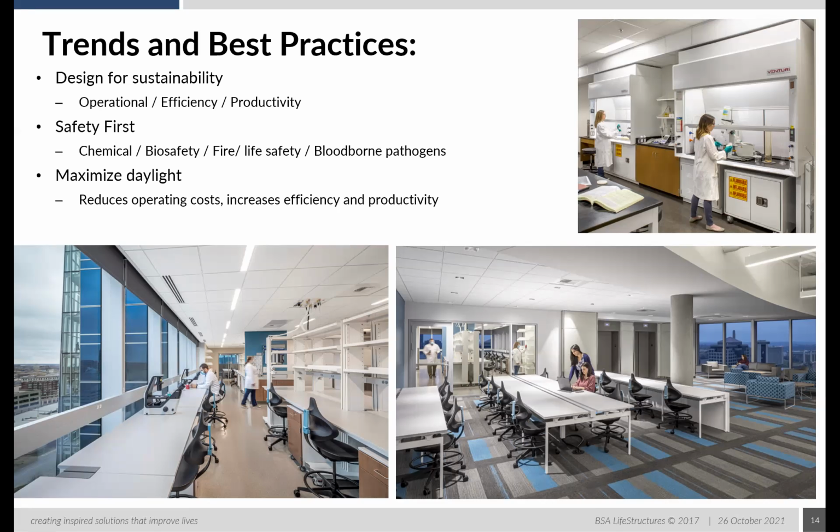Sustainability can also be applied to staff efficiency and productivity. One of the least efficient things, I don't know if you guys know this or not, in a lab is the human. So providing daylight can increase your staff's efficiency and productivity. And again, that's a whole other presentation that we could get into. By providing daylight, though, you really can increase the staff efficiency and productivity.